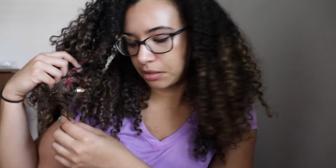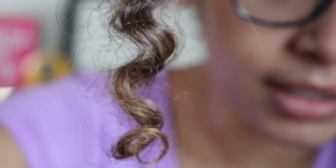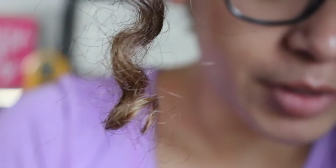So let me see, which strand should I do? I feel like I should do a strand that's really blonde, but then I don't want it to stick out like a sore thumb. I guess I could just wear my hair up tomorrow. But just in case it looks awful, I should do a strand. Maybe this one. Can you see that? The bottom is pretty blonde compared to my natural hair color, so we'll do this piece. Okay, here's the strand that I'm going to test.